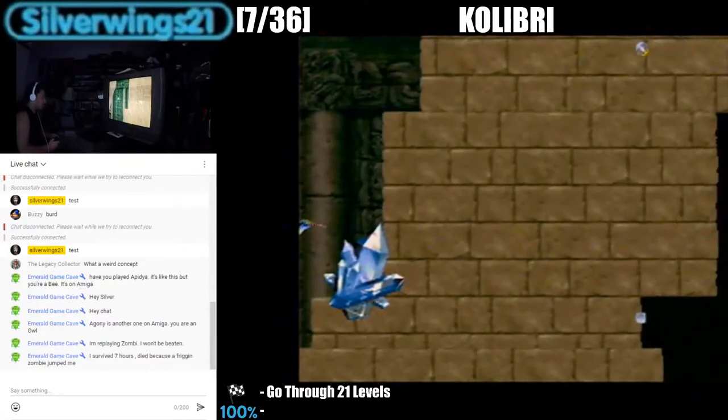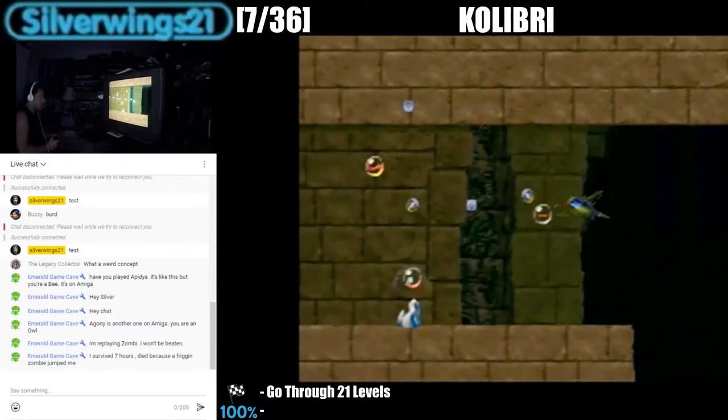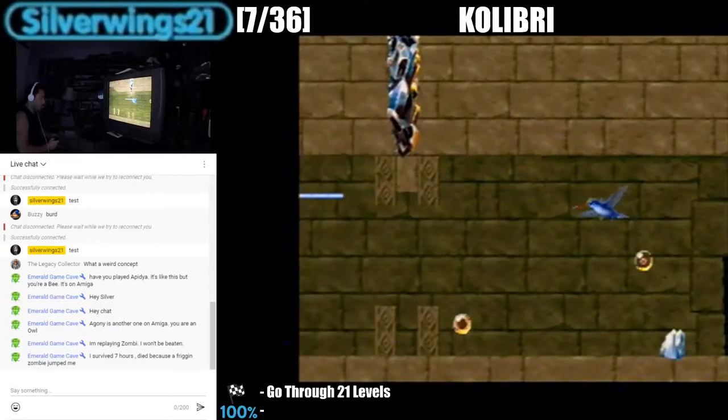Checkpoint. I think this might be the last checkpoint, and then we're at the final boss. Yep, I think this is the final boss. We're gonna need the laser. Oh, yep, this is boss time.